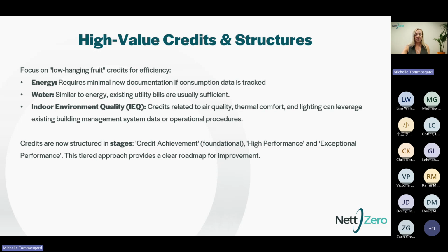Another big change with the credits that is worth mentioning is that now, instead of having just the credit from version 1.2, we also have different levels within the credit. So the credit achievement is the minimum standard to meet. So it's the first thing you do with each and every credit. Then you have high performance, where you exceed those standards and you can get additional points. And then exceptional performance is demonstrating sector-leading outcomes, which is even more points if we can meet those.